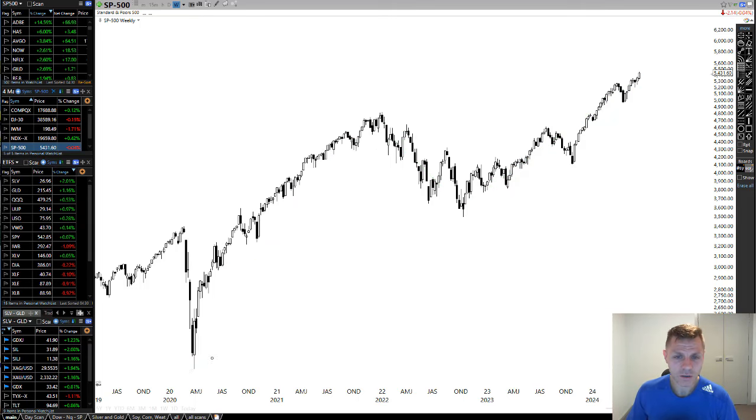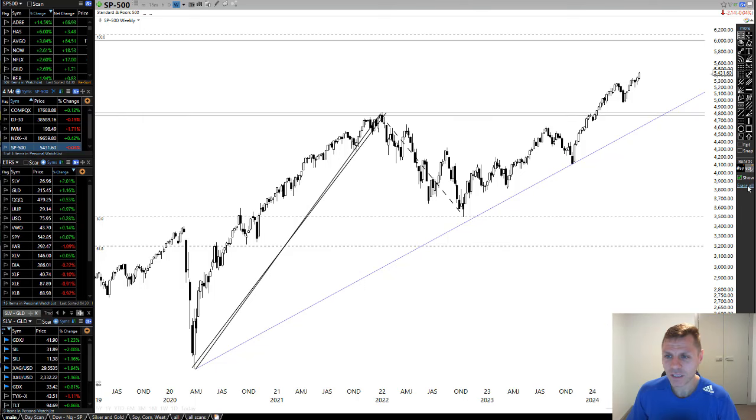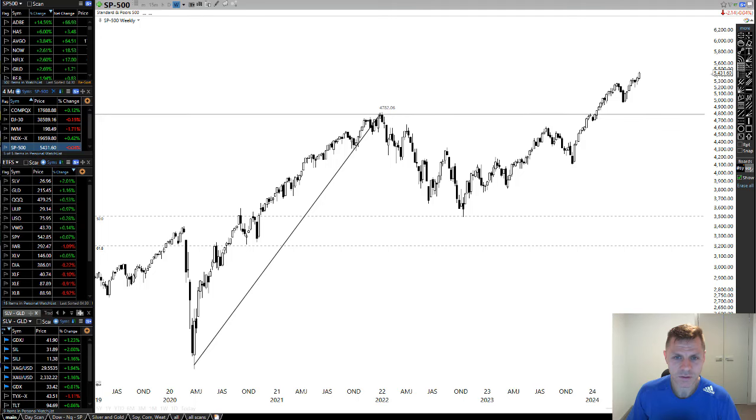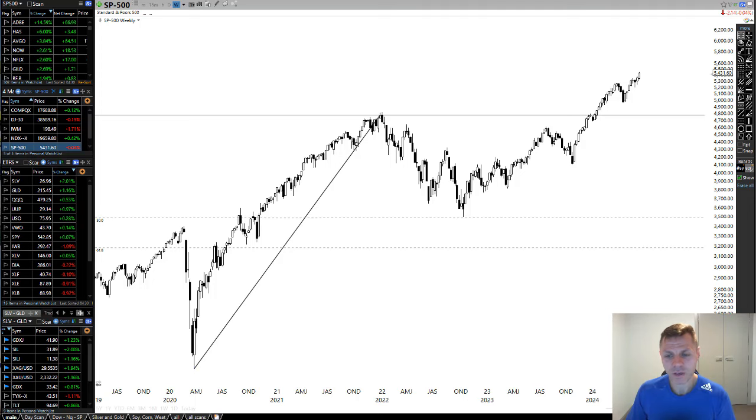If I just delete everything off the screen here for a minute, all this was what? This was just retracing down 50%. Look at that there. It was actually just 50%. And one thing I've always found is that a market that retraces 50% or less and then continues up, that's actually a very big bull market. So if we look at this from an overall big picture perspective, we can understand that this is what's going on right now.